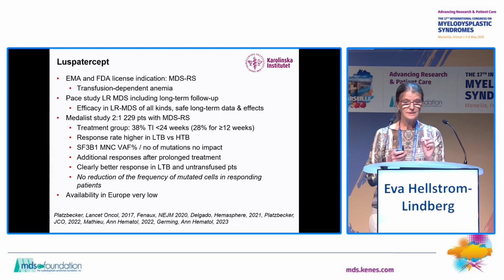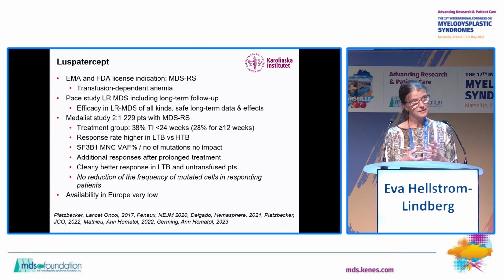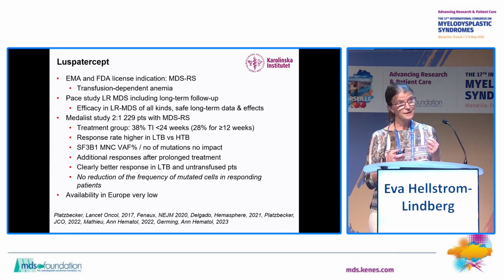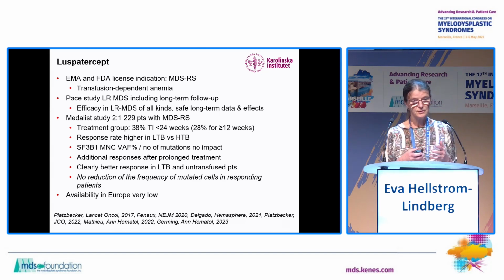There was first a PACE study, including long-term follow-up, showing efficacy in all sorts of low-risk MDS, better in the MDS with ring sideroblast, with safe long-term data and effects. And then there is the MEDALIST study that has given rise to a number of secondary publications. In the primary study, the transfusion independency within 24 weeks was 38%.